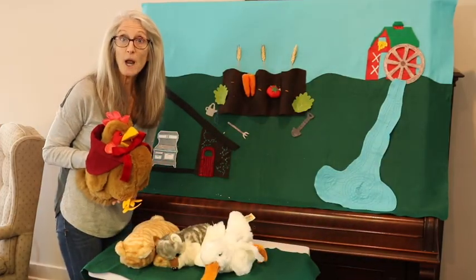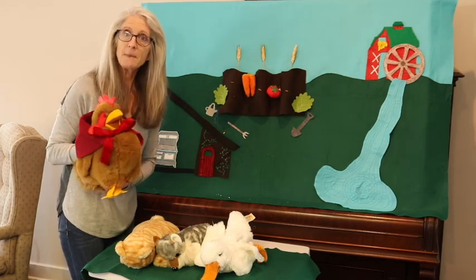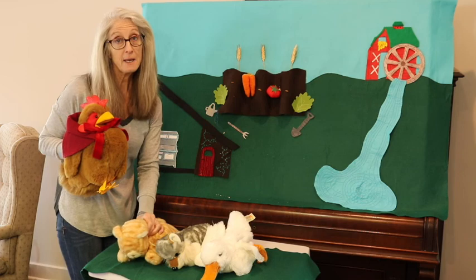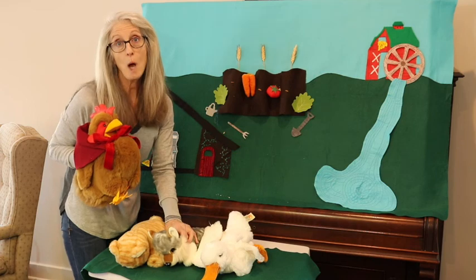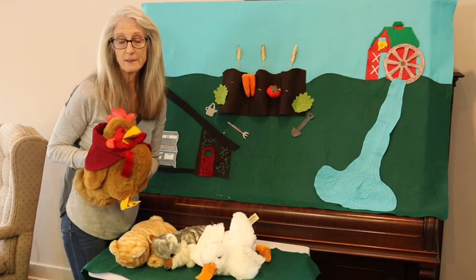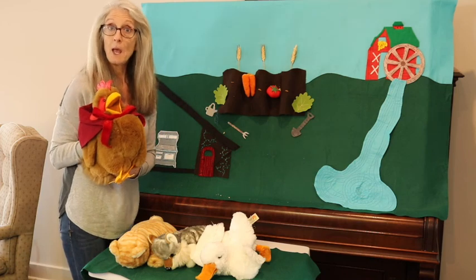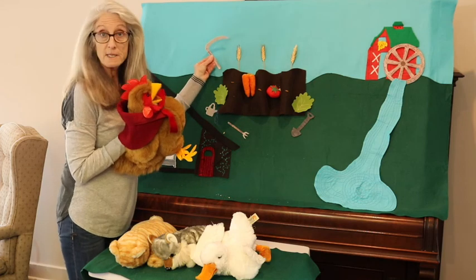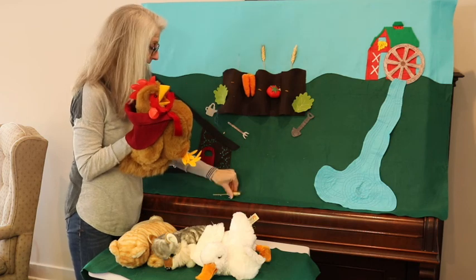Once the wheat was ripe, the little red hen asked, "Who will help me cut the wheat?" Not I, meowed the cat. Not I, whined the dog. Not I, quacked the duck. Then I will, said the little red hen. And she did. She cut the wheat and gathered it up.